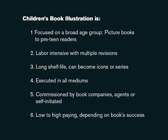They are generally commissioned by book companies, book agents, or they're self-initiated. Generally, if you're approached by an author to do a book, it's not a very popular author. Don't do it. Generally speaking, you're not going to get paid. You're going to put in a lot of effort, and these guys are saying, oh, you'll become famous later. Well, no. Generally, this work is commissioned by book companies, by agents, or the illustrator themselves will self-initiate. So don't be sucked in by somebody who writes a story, okay? As an illustrator, you're not going to get much out of it.